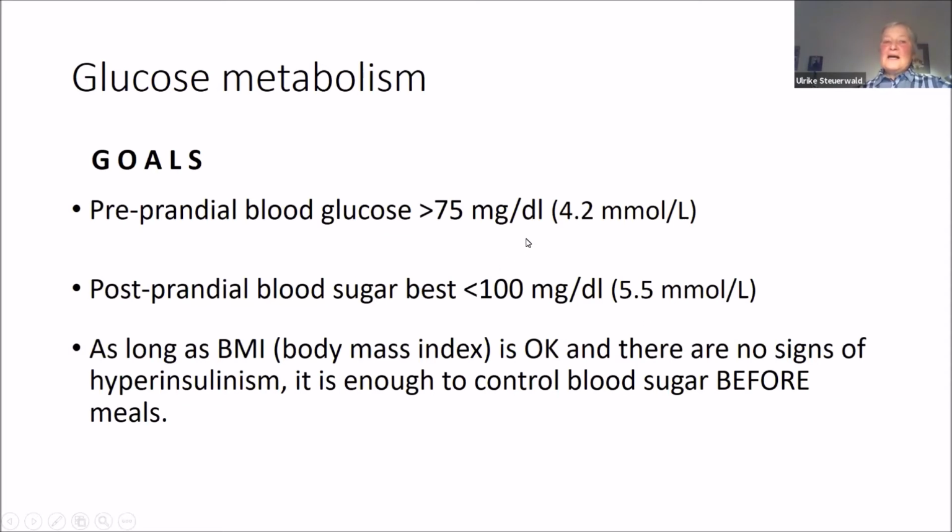I usually ask people to check the blood sugars before the meal, and as long as their body mass index, their weight, is okay, I don't ask them to check it after the meal. But if I see that they gain too much weight, then I'll ask them to check the blood sugars 1 hour after the meal, and then I can figure out that the blood sugar is too high. That will say this person got too many carbohydrates during the meal. And you see, that's a very narrow range, but we have to be strict with these people.